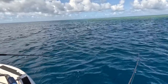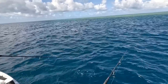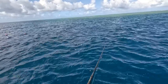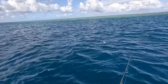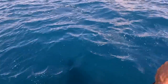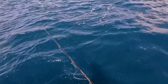Just going to skip it across the surface and see what happens. Oh, look at the bait. Here we go. What was that? It came up under it. First cast took off again. Look at the bait up on the flats. Can go hit it? Nah. GT, look at the size of it. That was a big jeep.